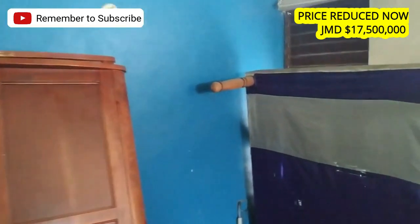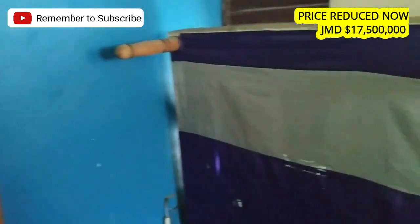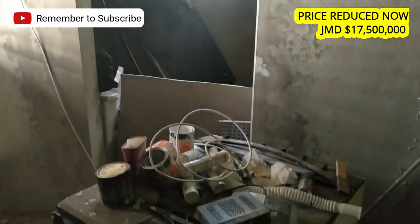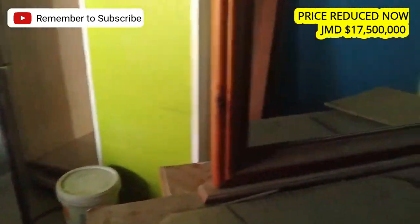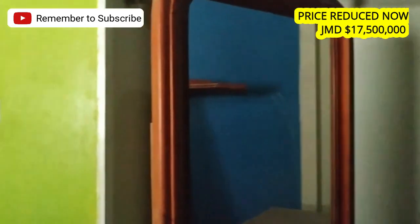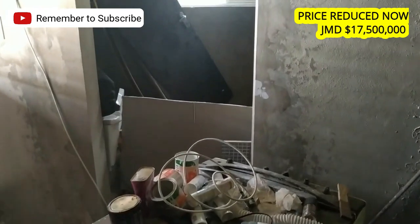Obstacle course inside here, guys. But I still have to come in here. I want to show you, right? So there's some stuff in here, but don't look at any of these things. What you're looking at is a space. So this is a closet area. So technically this could be used as a bedroom, which it is really. Over there would be the bathroom space.